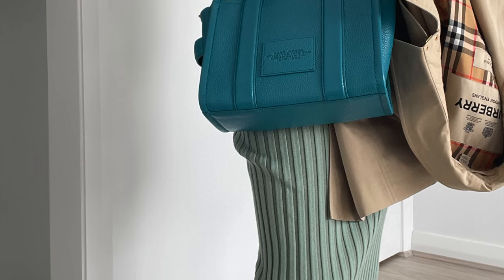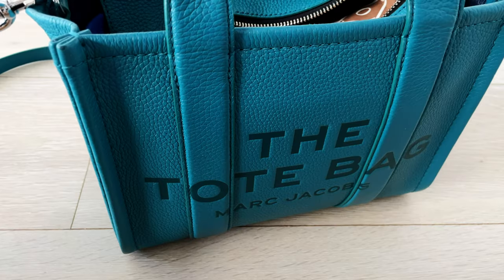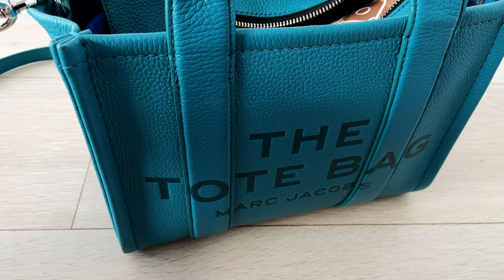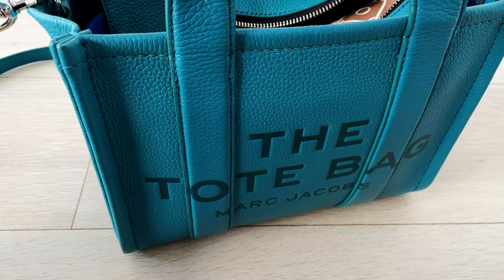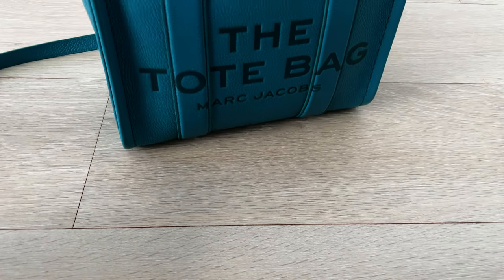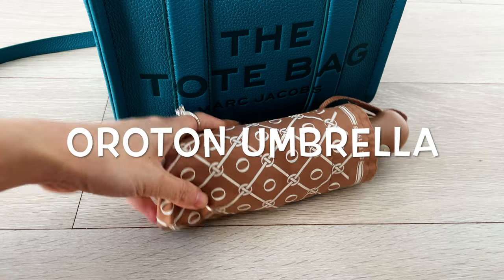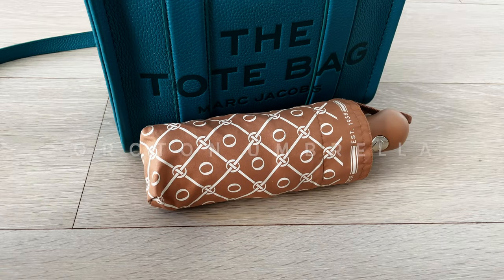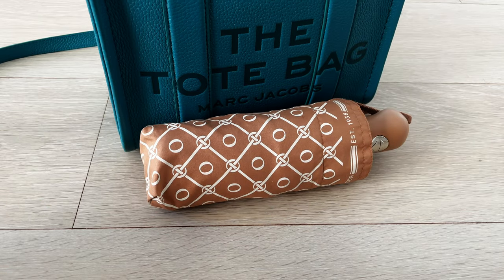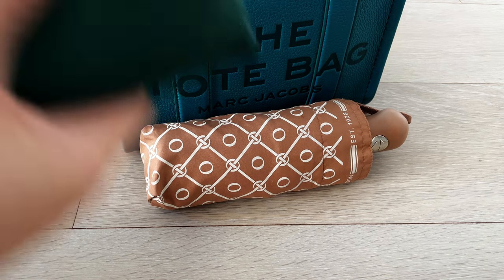Currently, except my Hermes Picotin, all my bags would not be able to fit an umbrella, which is an essential item when it rains, and I am definitely not taking out my Picotin during a rainy day. So that's why I need a bag that can fit this umbrella, and this tote bag is big enough.